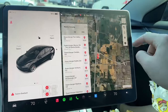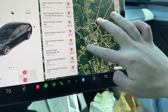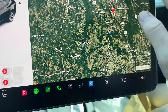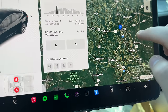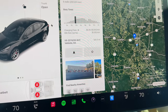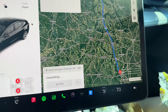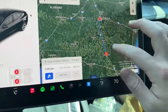So, right after I cut the video, what I just did is I ended the trip, and then I went out here and scrolled down to where it is, Valdosta, right? Normally if the supercharger icon is gray, that means your car can't make it. But for some reason, when I clicked on it, something happened on the screen. I'm not exactly sure why it's not showing, but we have enough range to reach that. Maybe the car hasn't refreshed its navigation or something. It originally said 15%. So that is where we will be headed next.